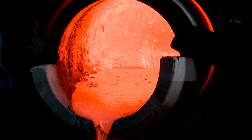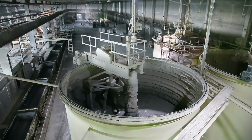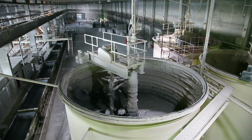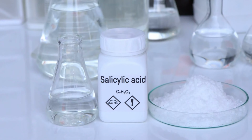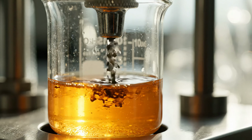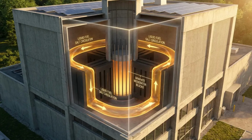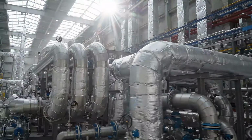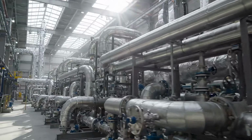But what makes it unusual is what is flowing through it. Molten salt. The reactor uses a liquid fuel system based on fluoride salts, with the reactor moderated by graphite. The basic idea sounds strange at first. You take salt, you heat it until it becomes liquid. You dissolve the nuclear fuel into that liquid. The fuel salt moves through the reactor core. Fission produces heat. That heat is transferred away from the reactor and can ultimately be used to produce useful energy.